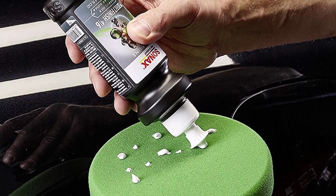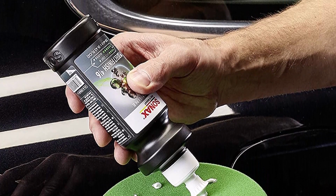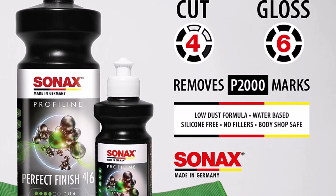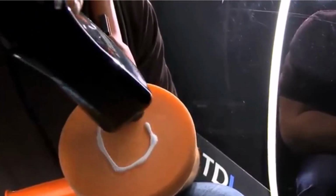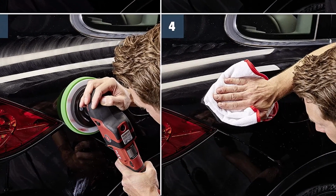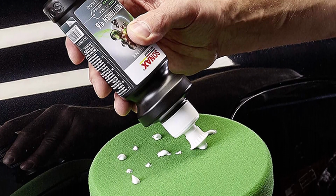Another benefit of SONAX Perfect Finish is that it is silicone and dust-free. Its water-based formula will not dry out like other polishes and contains no solvents, silicones, or petroleum, creating no dust during the compounding process, so polishing pads stay cleaner longer. We recommend applying the SONAX Profiline Perfect Finish with a rotary polisher and a SONAX 6-inch orange polishing pad. For the SONAX Perfect Finish Medium Cut Polish, we recommend using a rotary polisher and a SONAX Green Medium Foam pad.